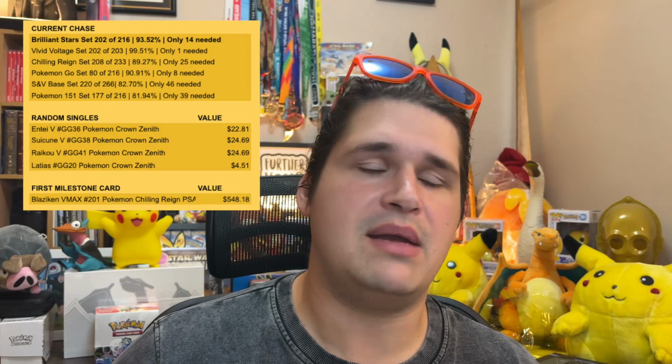So I wanted to give you guys a bit of an understanding of where the collection is, what I'm kind of chasing, and a little more insight, because it gives you some context of what I'm trying to achieve here in the first season of the Pokemon Fund. And here is what we have. So the current chase is, I want to complete my Brilliant Stars, my Vivid Voltage, my Chilling Reign, my Pokemon Go, my Scarlet and Violet base set, and my Pokemon 151 set. So you can see up on screen what I need. At the moment, it's really trying to close out Brilliant Stars first, just because there's probably some expensive cards in there that I want, but that's really what I'm focusing on first.